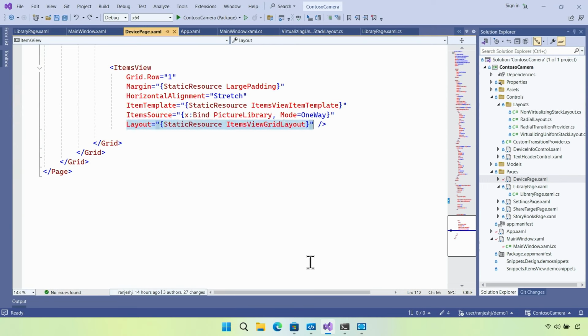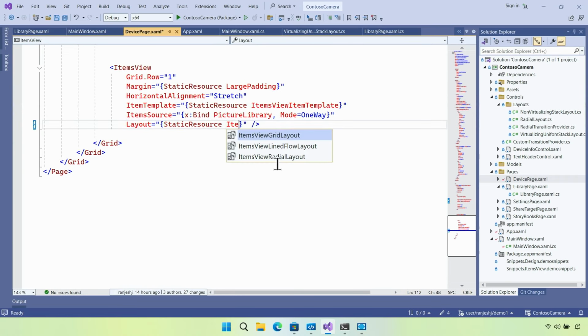There's an attached layout here. Layout is not part of the ItemsView. And if it's attached, you can change it as well, right? So I have a grid layout here. I can do a line flow layout. These are layouts defined in my resources. But there's also a radial layout. I don't think we're shipping a radial layout in WinUI, but the other two we do, right? The others come out of the box. Right, the others come with WinUI, but the radial layout is not, and I think that's a custom layout.